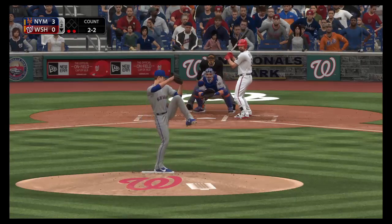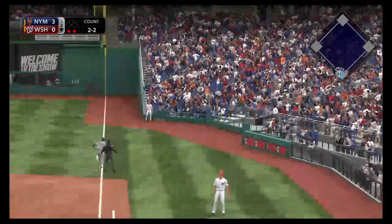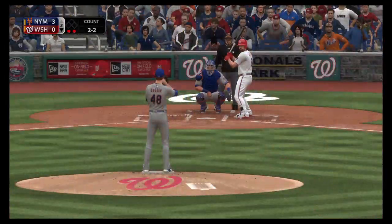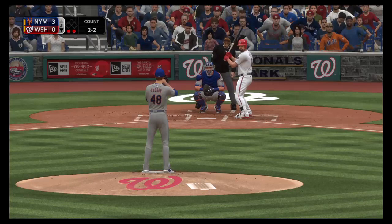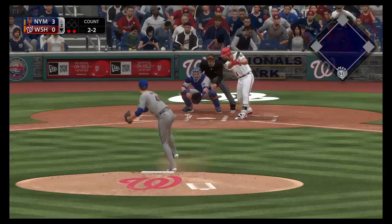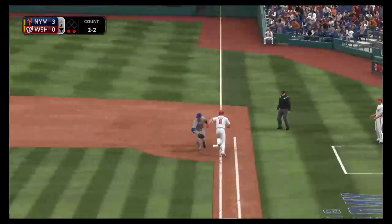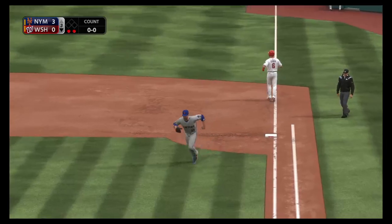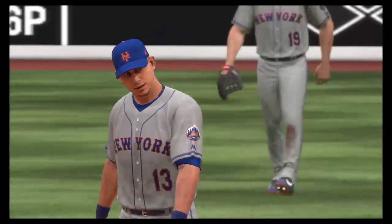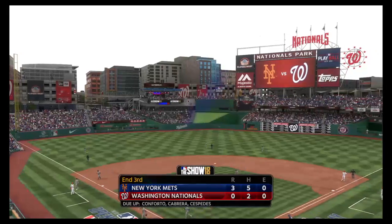Another try at 2-2. Popped him up. And nope, this one falls, so he'll get another shot. The 2-2 one more time. This should end the inning as it's sent out to second. Throw will go to Adrian at first, and with it, the side is retired. Nationals gone in order. They trail it here 3-0.